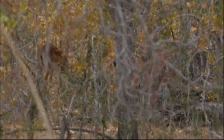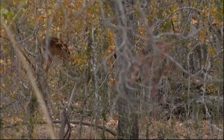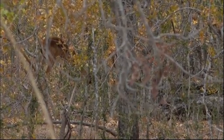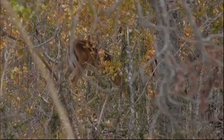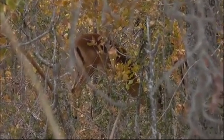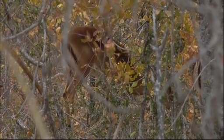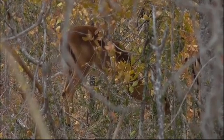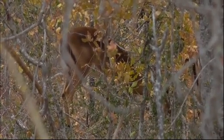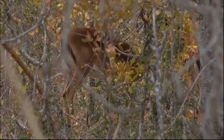There was also some kudu around here, but they've completely disappeared. So for now we can have a look at our impala that are clearly absolutely freezing. Now an impala in summertime or on a nice warm winter's day is a sleek brownish color, not this deep red that our impala have taken on at the moment. They've fluffed up their fur and they are attempting to warm themselves in any way. It's like us getting goosebumps.